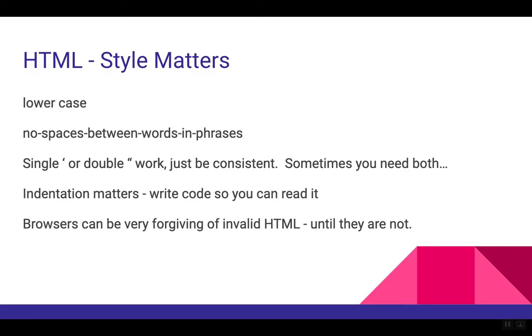Okay. So let's talk about style. HTML is typically all of the tags and HTML tag language itself is all going to be lowercase. Everything's lowercase. The content that you put in, the information you're showing on the page, is going to be mixed case, it's going to be human readable. But all of your HTML code itself is going to be lowercase.